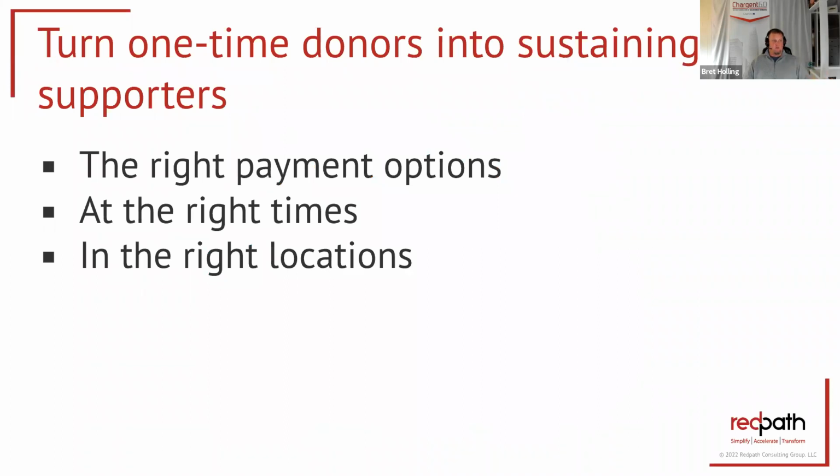Now, how does Chargeit help you reach those donors and turn them into sustaining supporters? Donors expect a seamless online interaction like those they experience as retail customers. Essentially, when they're ready to give, they expect to find the right payment options at the right times in the right locations. In general, donors are super engaged, but they're also volunteers. They're active with your political causes. So you are actually competing for their attention.